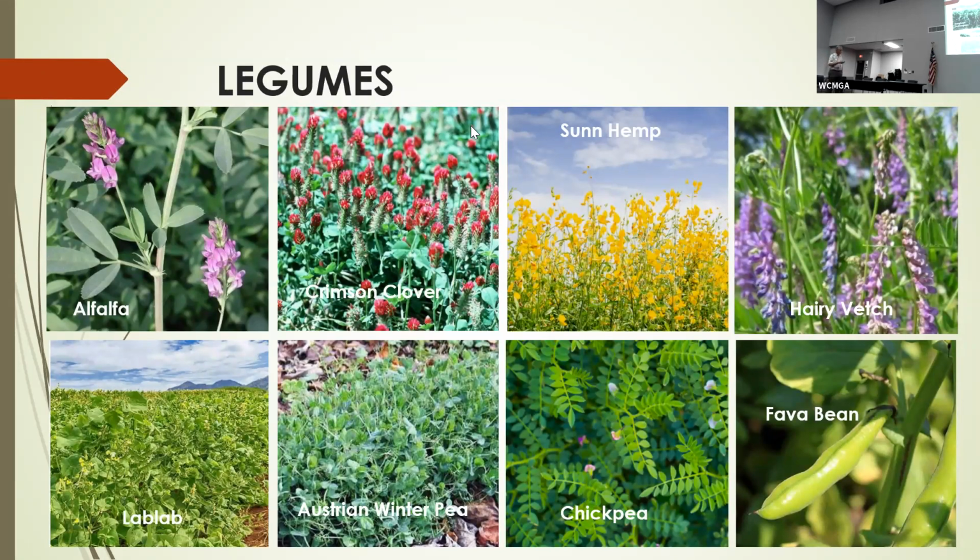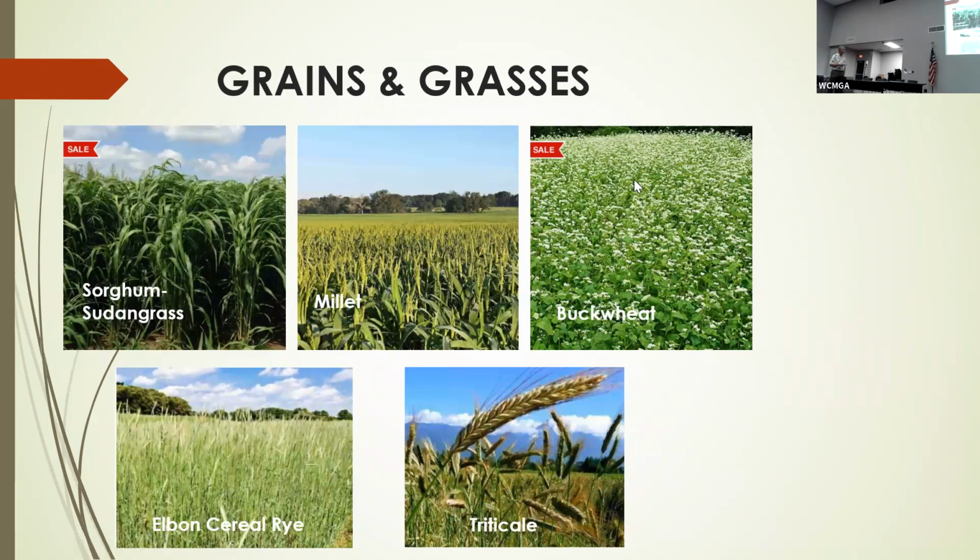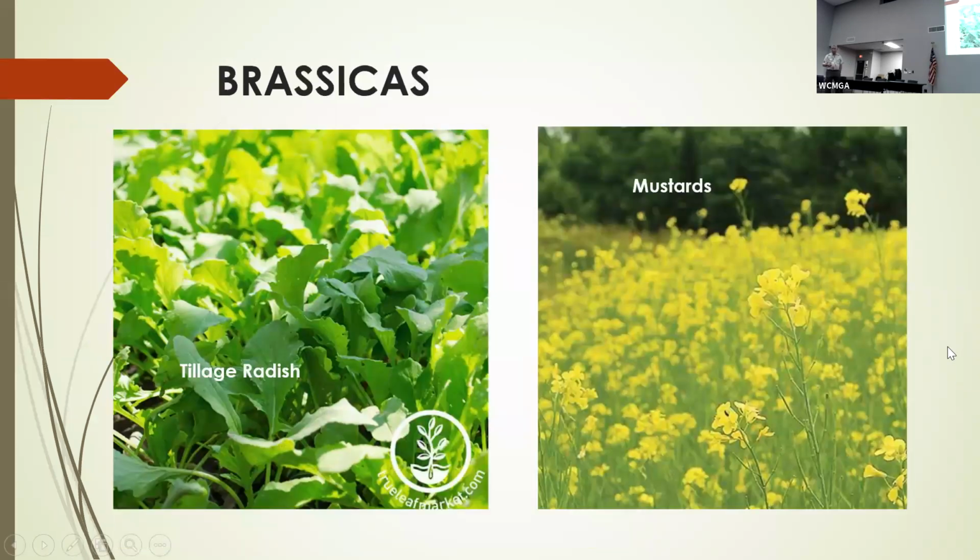Grasses and grains, the Sorghum-Sudangrass, the millets, lots of different kinds of millets, buckwheat. We'll talk about all of these. And brassicas. The brassicas for cover crops are mostly mustard, different types of mustards, which have a lot of amazing properties, and tillage radish. So we're going to cover this.